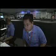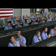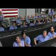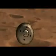Things are looking good. Coming up on entry. Vehicle reports entry interface. We are beginning to feel the atmosphere as we go in here. It is reporting that we are seeing G's on the order of 11 to 12 Earth G's. Commercial 2 is starting. We are now getting telemetry from Odyssey. We should have parachute deploy around Mach 1.7.